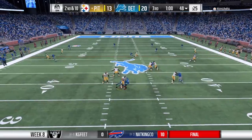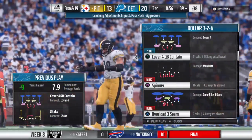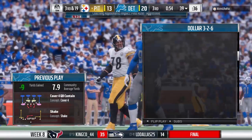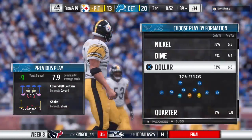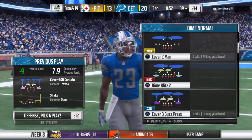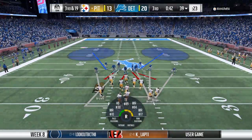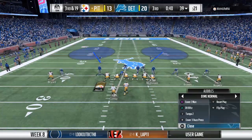Again on 2nd and 10, it's Roethlisberger. And under the Lions' pressure, he's brought down. Ziggy Ansah in there to get him, and that's sack number 8 for him on the year. So the sack, and now a 3rd and long situation for the Steelers and Ben Roethlisberger.